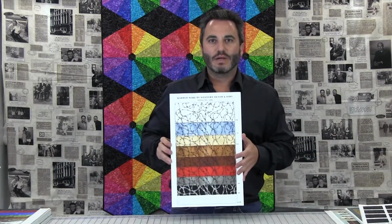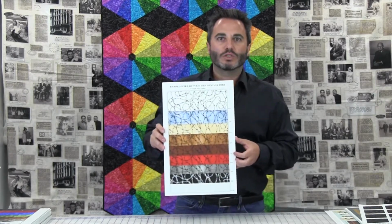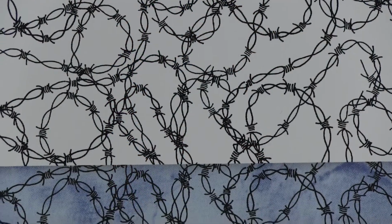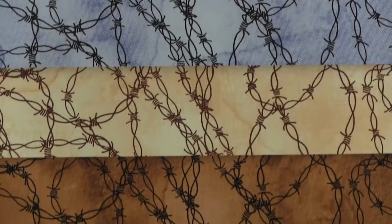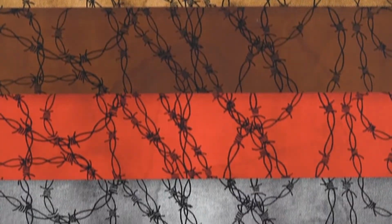Next up, we have a little basic. This is by Tana Mueller of Western Denim and Dirt. And we did a Barb Wire. The Barb Wire has been selling really well. This could be used with your Western quilts or used in a variety of different ways. It's almost probably just a great basic as well. This is 9 SKUs, and this one ships in April as well.